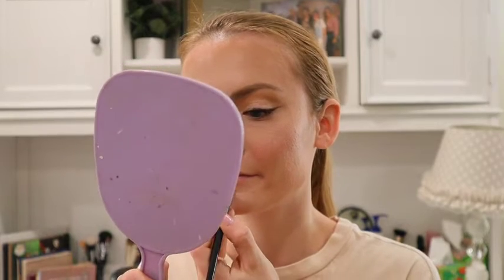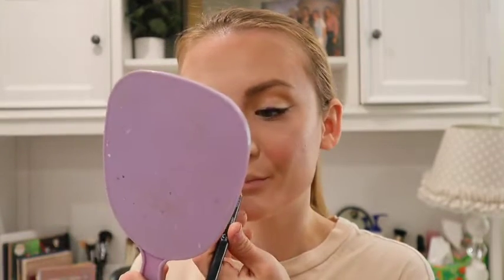Okay, now for the lips. I should have done this when I was doing my contouring, but I didn't. I'm going to take the cream contour from the Patrick Ta Duo and contour my lips. Then I'm going to use my NYX lip liner in Nude Beige. Then I kind of switch up my lipsticks all the time. For today, I'm going to use the Anastasia Lip Velvet in Crush.